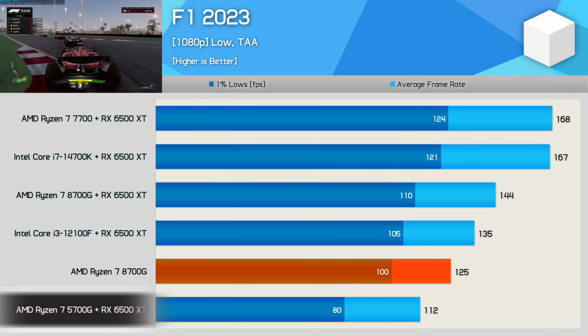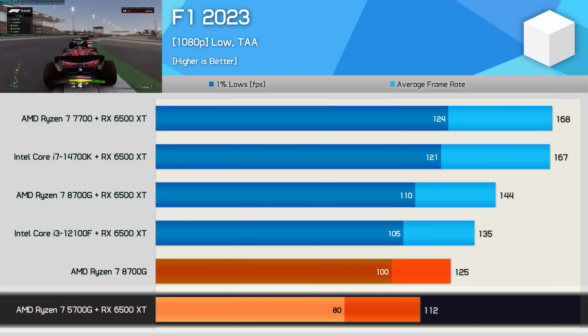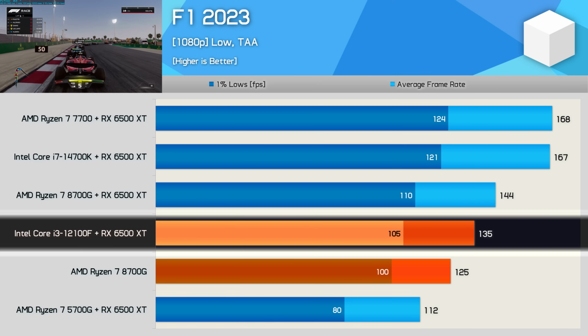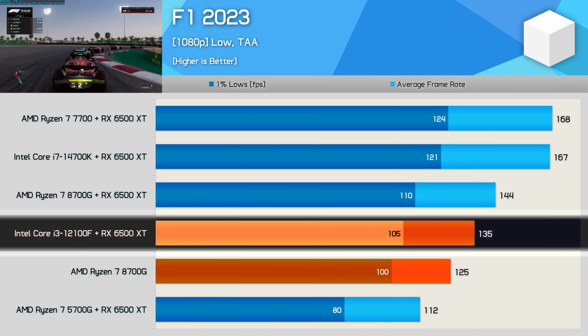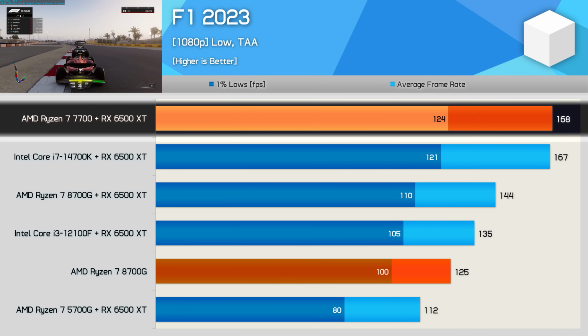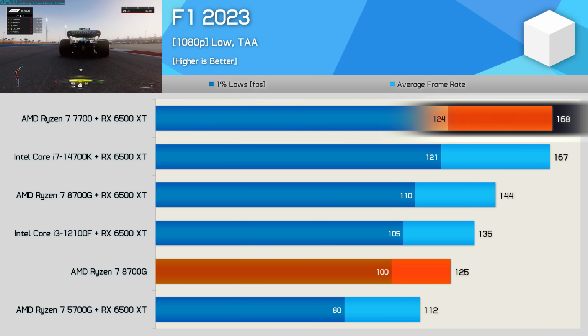We're seeing a similar thing in F1 2023. The iGPU of the 8700G is able to beat the 6500 XT when you limit the Radeon GPU to PCIe 3.0 with something like a 5700G. But when paired with the Core i3 12100F, it's a mere 8% faster, though we are a bit CPU limited here as the Ryzen 7 7700 is showing up to a 34% increase.